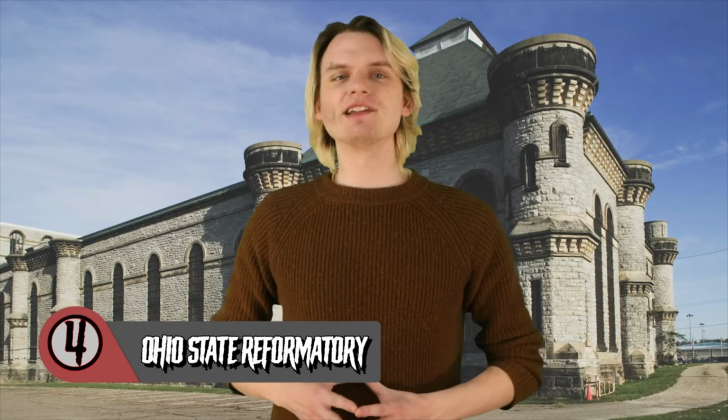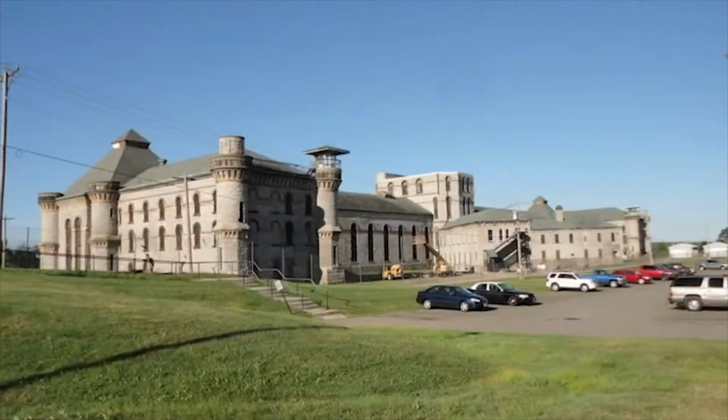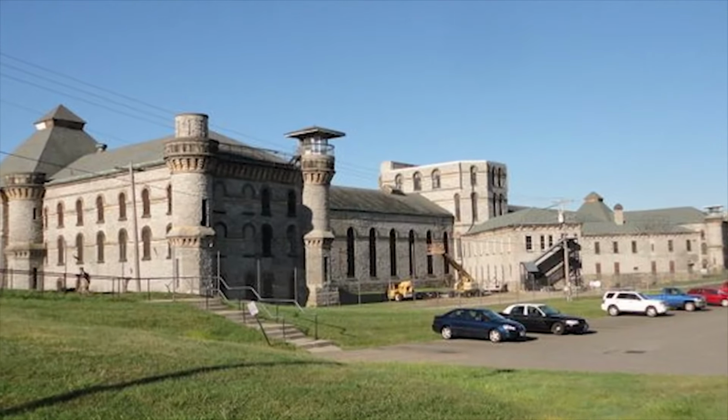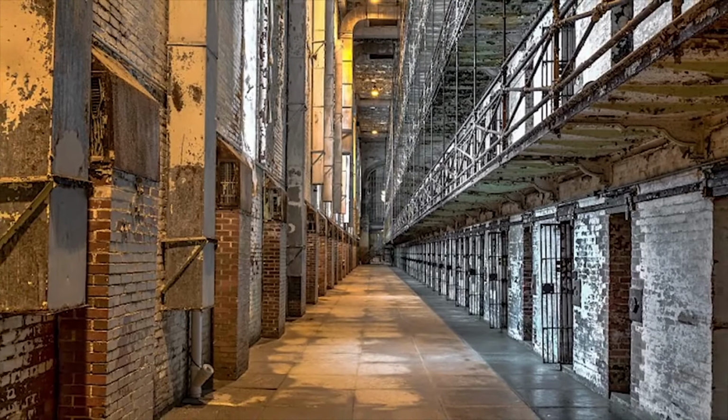Number 4. Ohio State Reformatory. Ohio State is the picture of a perfect prison. I mean, literally, it was the set for the Shawshank Redemption, so it's kind of a big deal in the prison world. The prison first opened its gates in 1890 and was initially an intermediate penitentiary, a facility for first-time offenders who were deemed too violent to be in other prisons.